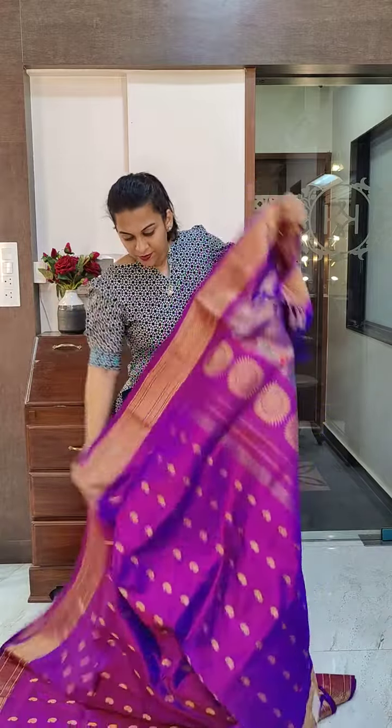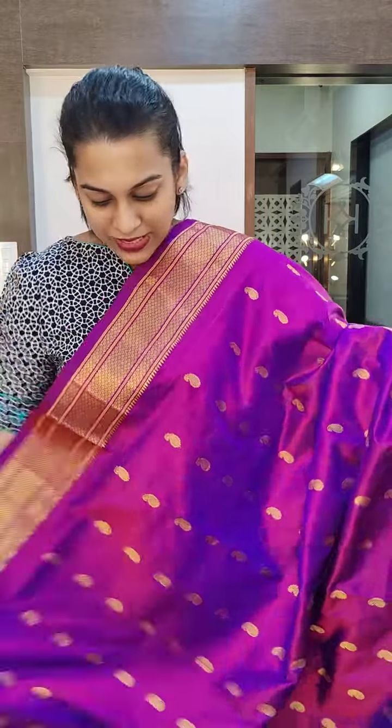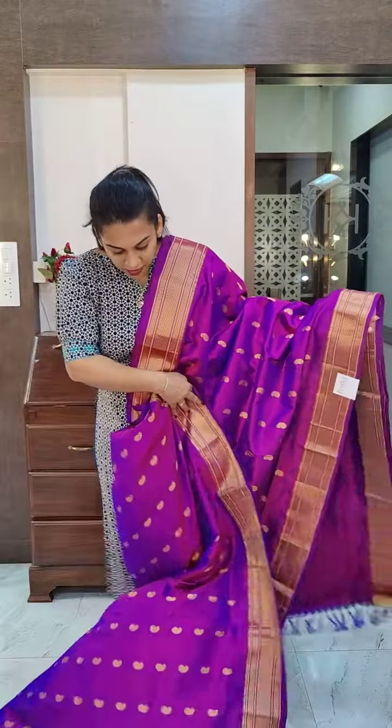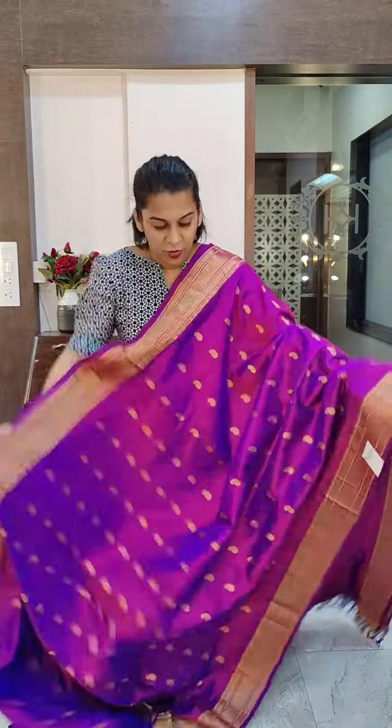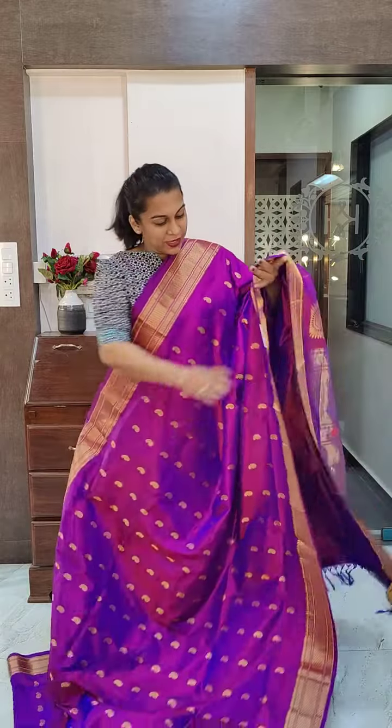The next is another koiri butta sari, a very pretty one. Just look at this, a nice magenta color, beautiful paisley butta. Again, this is Kalanjali, nice and closely woven up till the inner corner. The border is also very nice, a very fresh, authentic, very traditional Paithani color. The price of this one is 20,500.